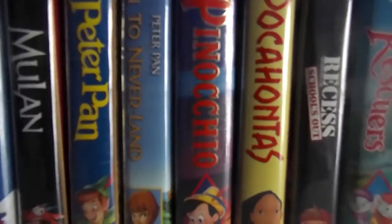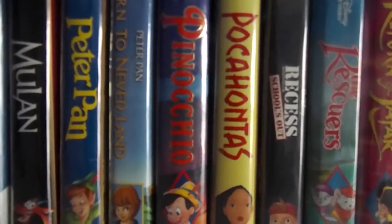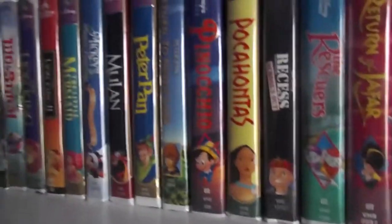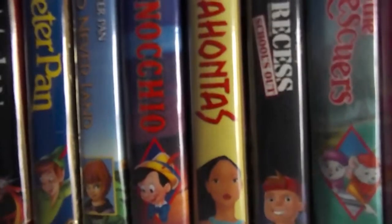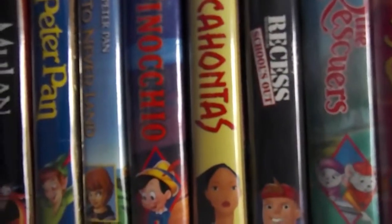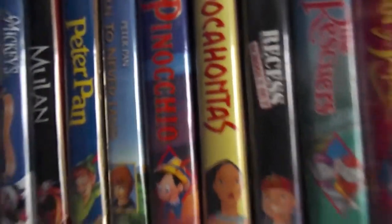Moving on, we have Pinocchio, which apparently I learned last summer that the people who made those stop-motion animations of Christmas films, never mind. That's a topic for another day, like during Autismus this year or something. I don't know. Pocahontas. This movie, I can't get into it. I just can't. I don't know why, but I just can't.